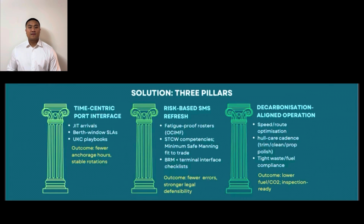Pillar 1 is a time-centric port interface. The goal is simple: arrive when the berth is actually ready. We do this with just-in-time arrivals, a standard estimated time of arrival update cadence with terminals and vessel traffic services, and the berth window service level agreements so the time promise is explicit.